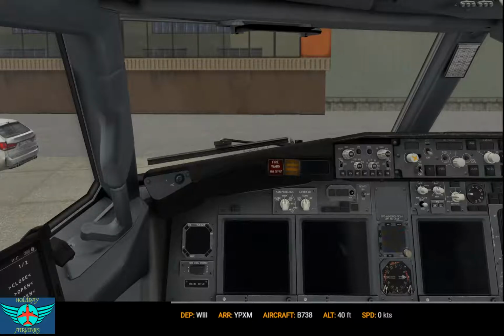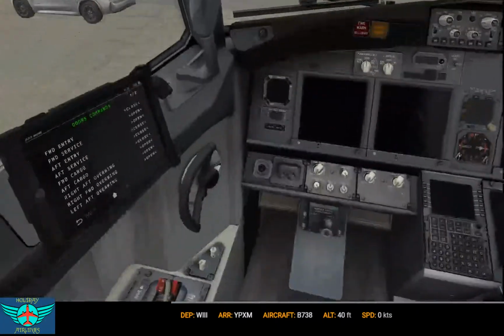Christmas Island's Australian territory out in the middle of the Indian Ocean. It's about an hour and a half flight once we get up in the air. It's not horrible, but it's all over water, so there's not going to be a whole lot to see. Christmas Island's a single runway. It's a pretty small little airport. Most of the island is actually a nature preserve, so there's not a lot of room for messing around with other stuff. But let's get started.